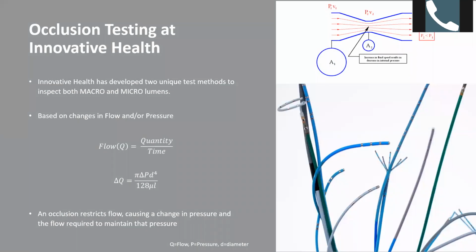But just like we have different cleaning methods for each device, we have different occlusion inspection methods. The principle behind these tests is that an occlusion impedes flow through a lumen, which can be measured. Considering the Hagen-Poiseuille equation, we can see that flow is a function of several factors, including the device lumen diameter and length. This change is based on restrictions caused by the occlusion, similar to that created by a venturi or orifice plate, which anyone with an engineering background will be familiar with.